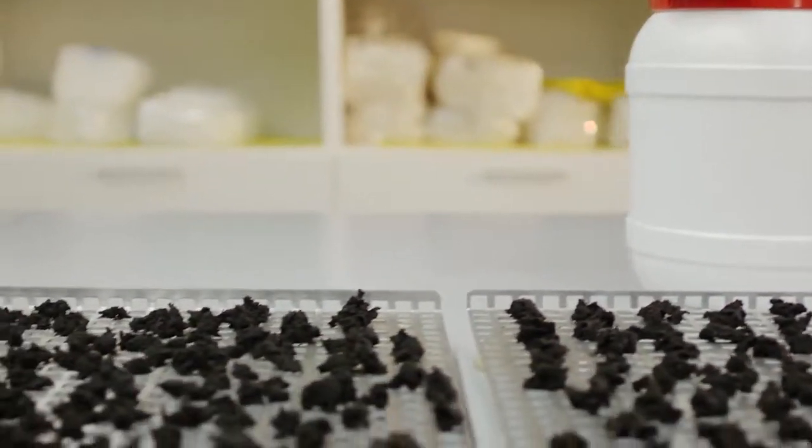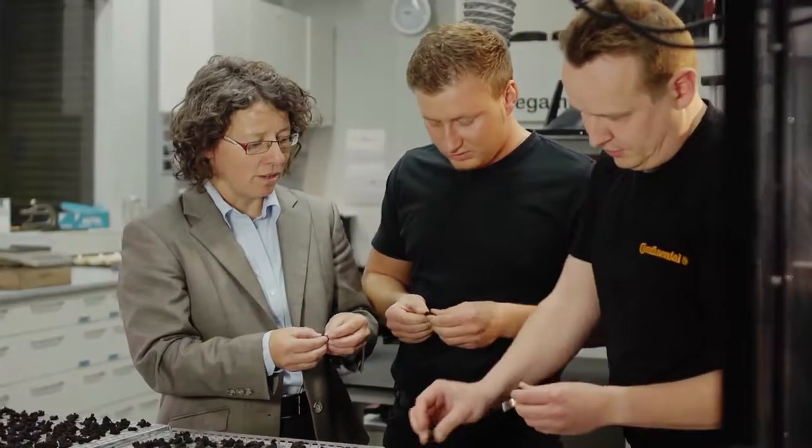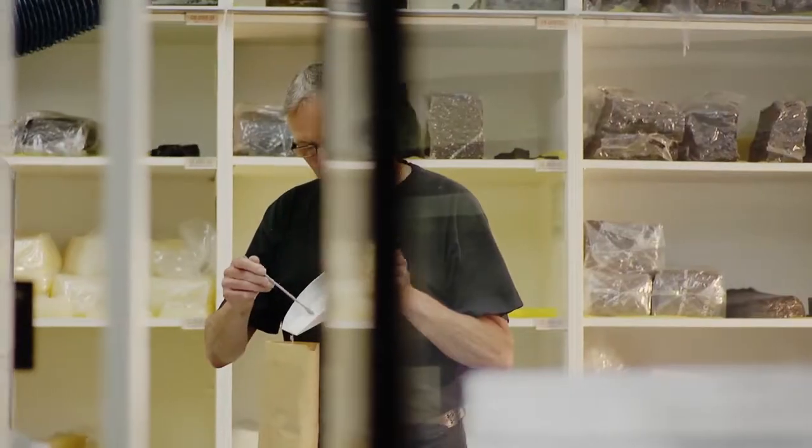The natural rubber is further processed in the research and development mixing room on Continental's plant sites. Project manager Dr. Carla Recker is present through the whole process.